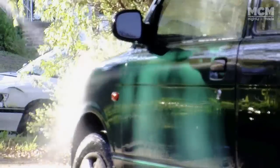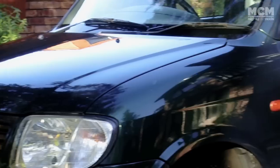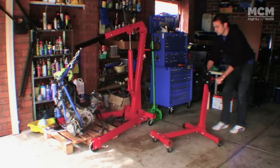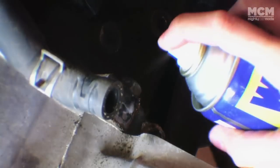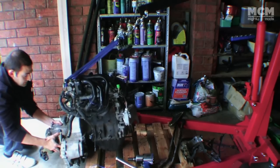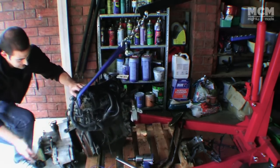We were keen to see what lay beneath the layer of intergalactic filth, so we gave the car a wash and were surprised to see quite a straight and clean body. While the engine was out, it was a great opportunity to fit a new clutch and machine the flywheel. Five bolts hold the transmission to the engine block. A bit of WD and a rattle gun sorts out the bolts quick smart.